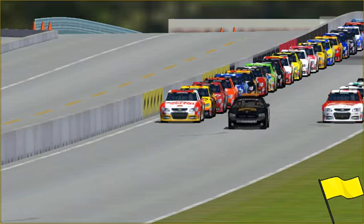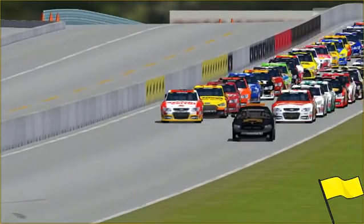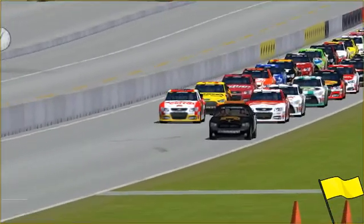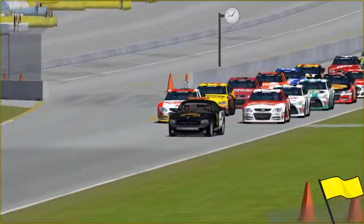And we will wait for the command. Or they're rolling. Okay, this will probably be a while, but what are your keys to this race?